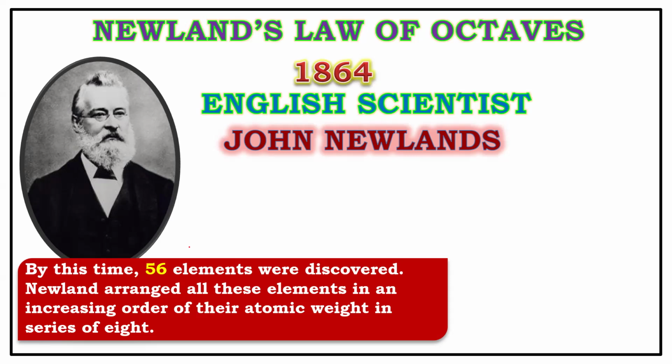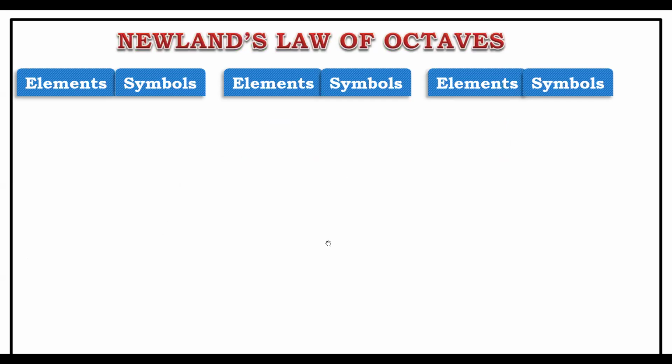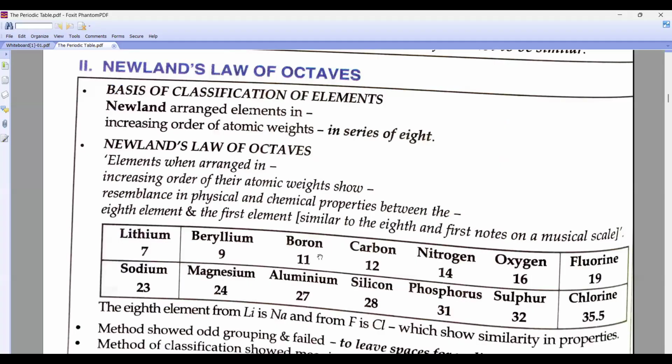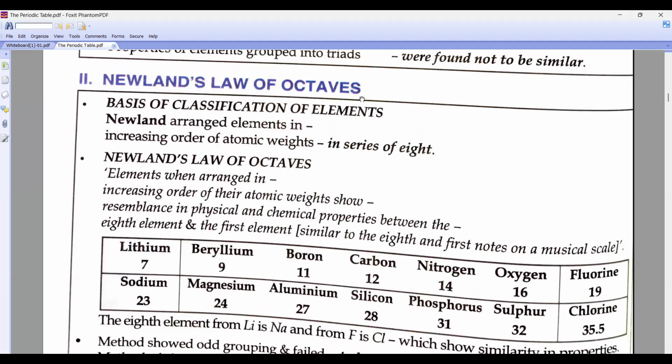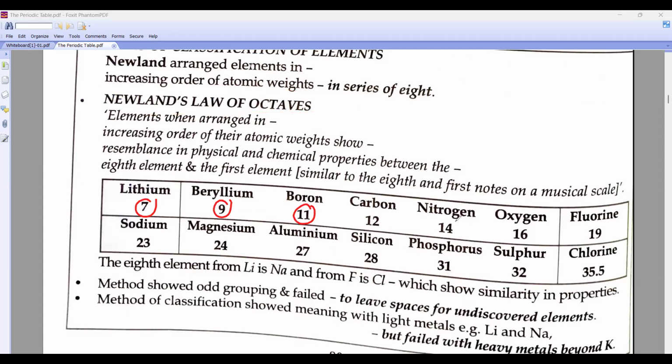He arranged the elements in increasing order of atomic weight only. Newland's law of octaves: he also arranged the elements in increasing order of atomic weight. These are the atomic weights. Pay attention here. All these are atomic weights.